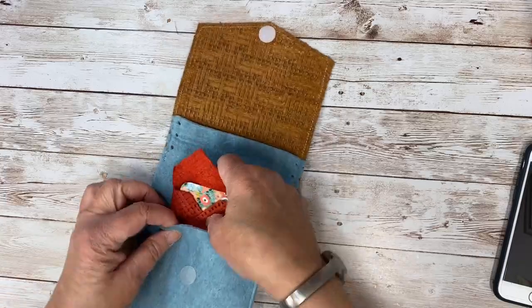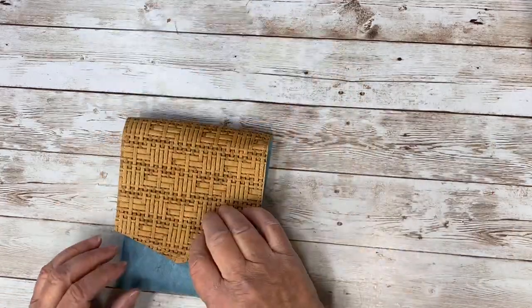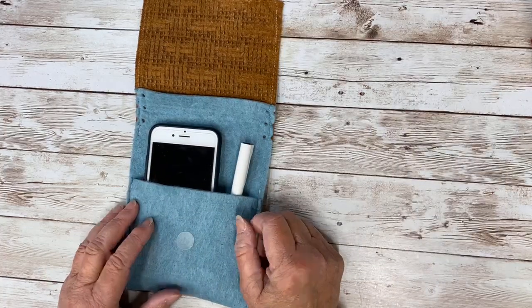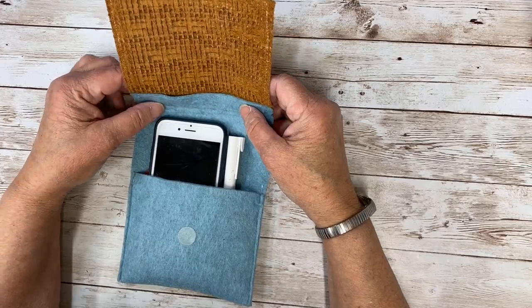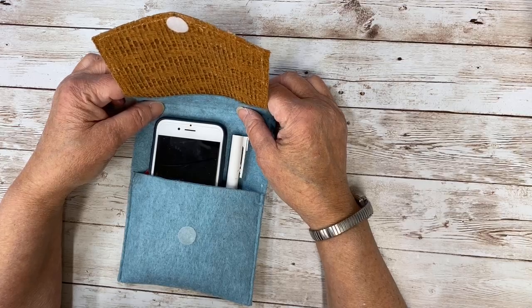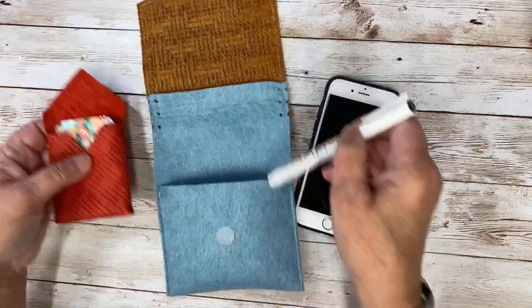But that would definitely work. Let's put the phone in there too. Yeah, plenty of room. Wow. And for a pen. And for money, which I don't have on me. But all of that would work. It was Maz. Okay, good. Thanks, Maz. Good job. All right, so everybody make one and come and show it in the fan club.